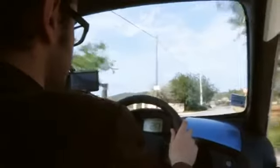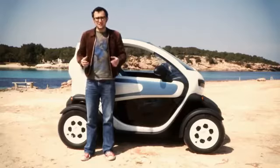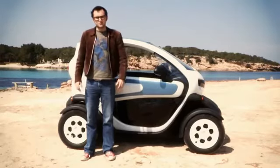Secondly is going to the shops. You see, there's not all that much storage space back there, so your weekly shop will have to sit on your very hungover passenger, like a kind of nauseous version of a Sainsbury's shelf.